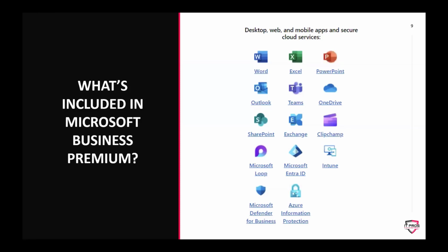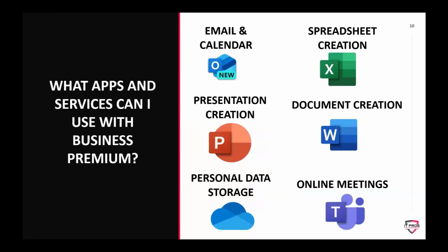So as you can see, this solution, Microsoft Business Premium, comes with various solutions in it that put together make it a robust and strong platform to be able to build your organization onto so that you can actually have a modern workplace environment by implementing this, and all the solutions that you see on the screen here are available within that one single package.